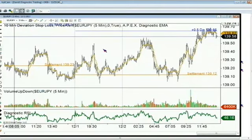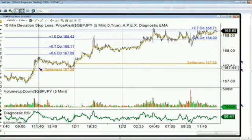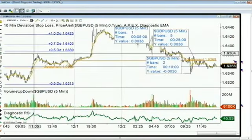On the pound yen, we can go on over here, and it's moved on up to 0.7. Yen has a lot of weakness. Pound has a moderate amount of strength. So, all in all, we might see that move. I don't know if we're going to get that 1 deviation move today on the pound yen. But let's see here. Looking at the pound dollar, we got a move. Let's see. Even with the big move, still within half a deviation.